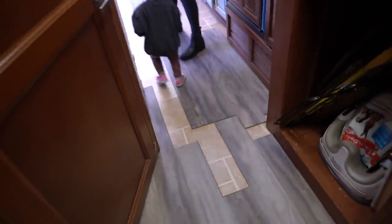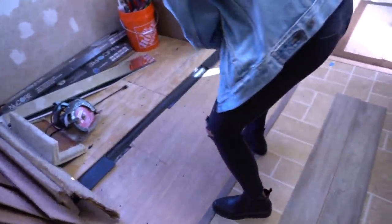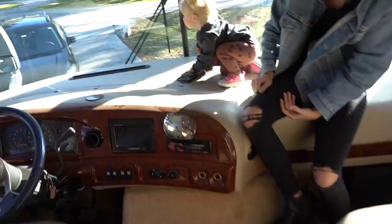I feel like the last time you saw her, she wasn't on the move this much. Not that fast. No, she is way fast now. That's why I was like, oh, she's going to walk. Nope, she is. You should see her in our house now. Really, you missed that part?